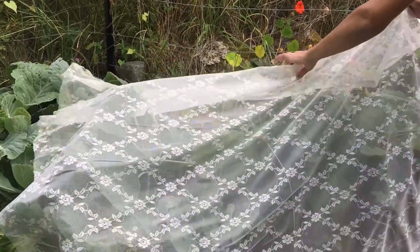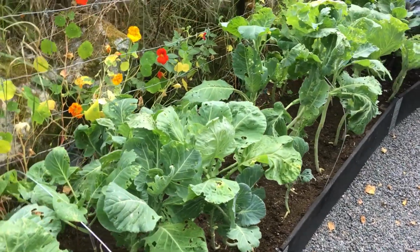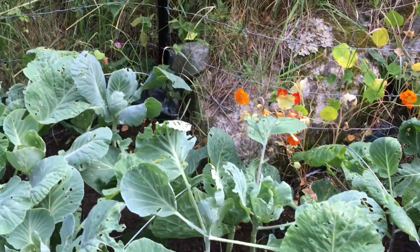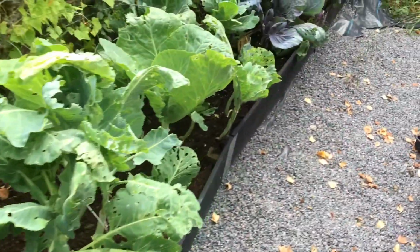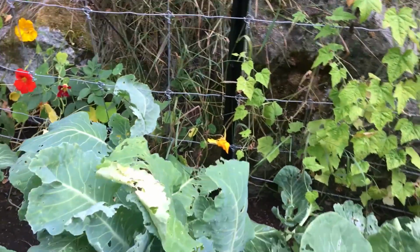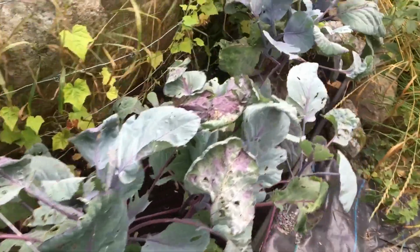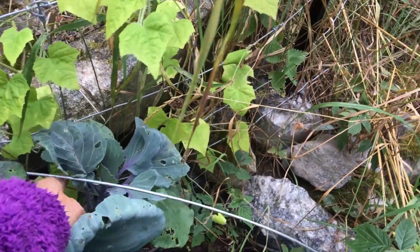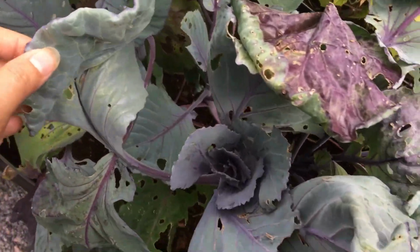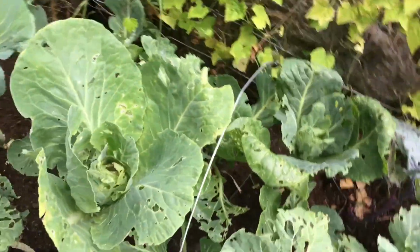So let's see. Oh wow. We've taken a lot of leaves off these and actually eaten them. We've got lots of green or white, whatever you want to call it. But then we've also got red cabbages as well. And yeah, looks like they're starting to get to the maturity where they're gonna make heads, as you see. So that's starting. The green ones are a bit ahead.